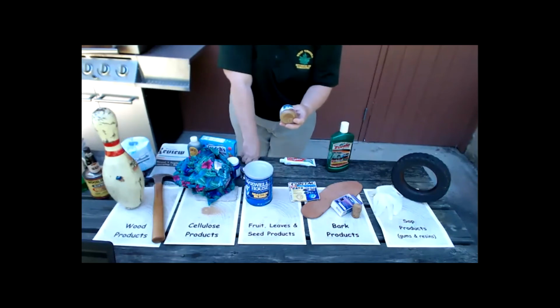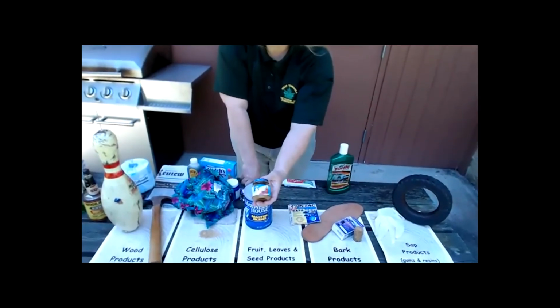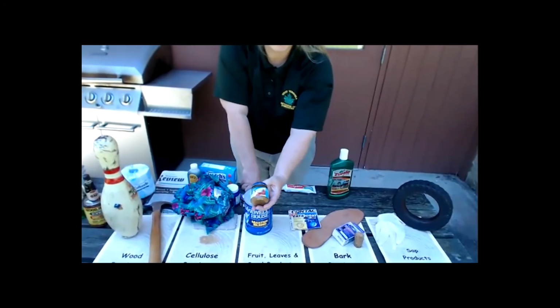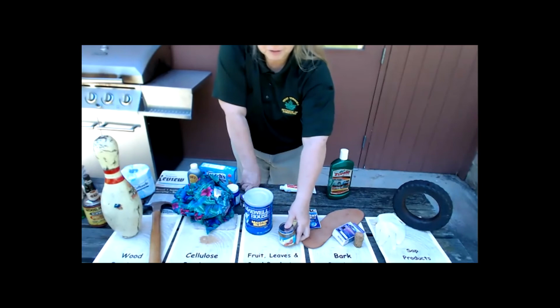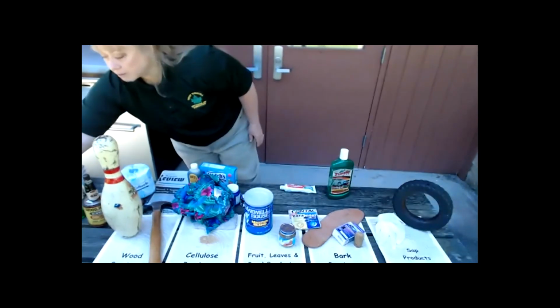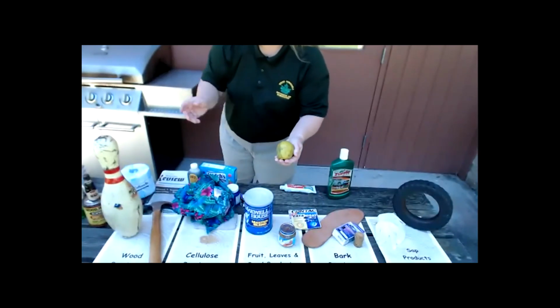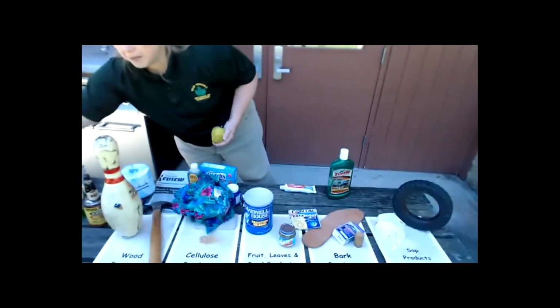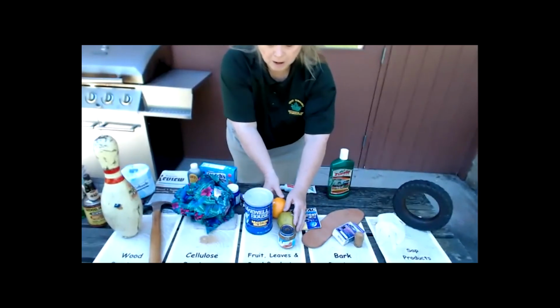And here's something that's kind of neat to look at. Baby food. Now, we don't think about baby food too much. We just go get it and we feed it to the baby. But this actually came from the fruit of a tree. So when we're talking about this, sometimes we're talking about fruits like an apple or an orange. If you think about it, where do they come from? They grow on a tree, so they are considered products.